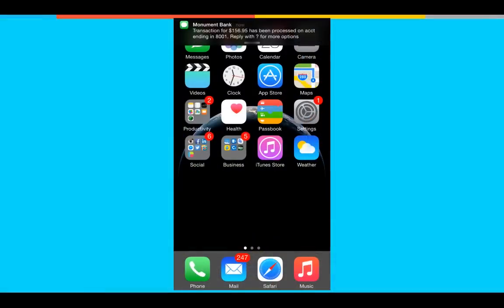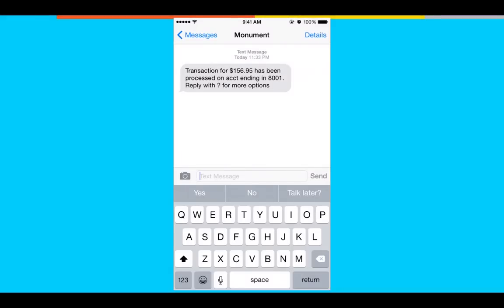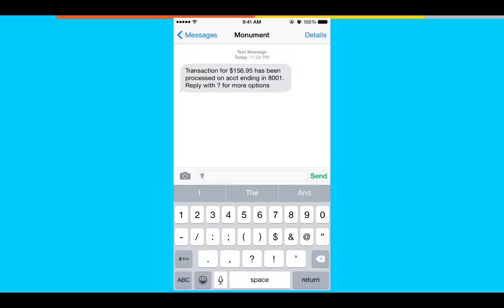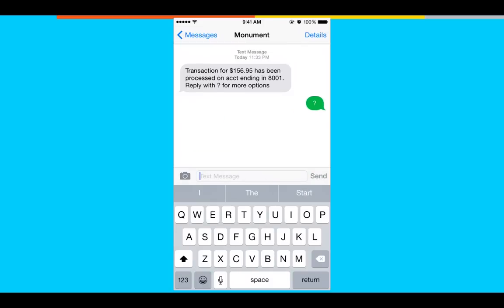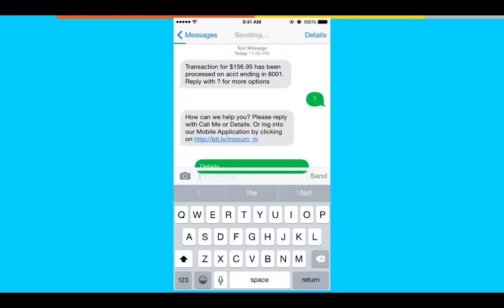So we'll start off with Matilda's mobile experience. As you can see here, she's received an SMS from Monument Bank. She's in a meeting right now and sees that there's a transaction of $156, and sure enough, it's been processed on her account. So she replies with a question mark for more options. Now, she has no idea what this transaction is, so she's hoping she'll be able to get some additional details. And we automatically engage with her over SMS to provide her some options: call me, details, or she can click on the mobile link. In this case, she's in the meeting, so she replies with details.